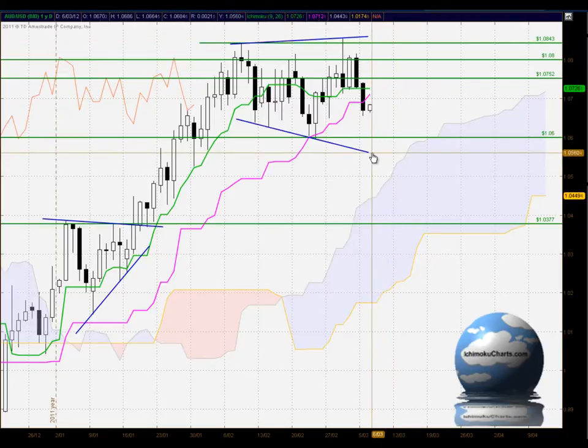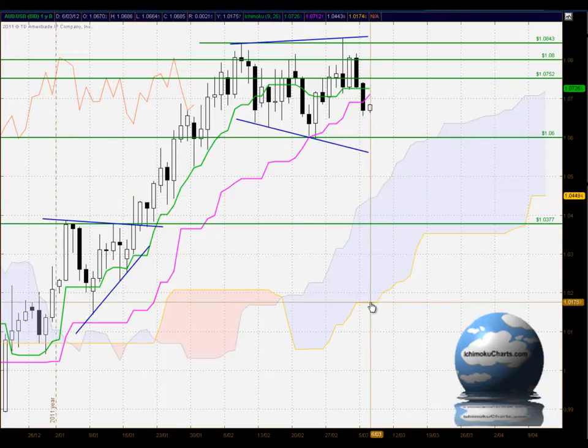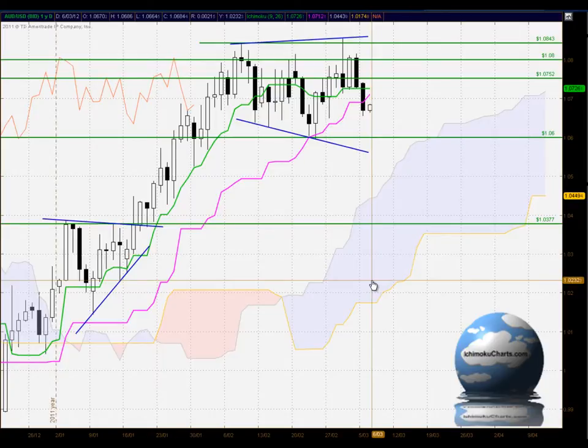If we do take out the area down around this barrier for this large congestion area, then there is solid support down around the 104.50 level roughly, and all the way down to 101.75. And at a few other areas down below there, this minor resistant support level, previous support level at 102.32.